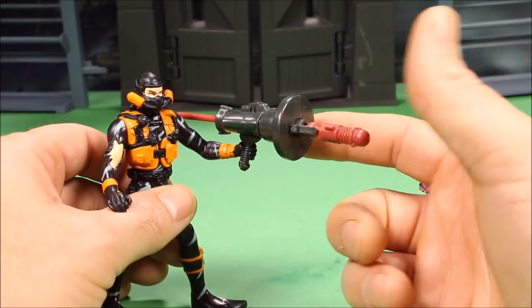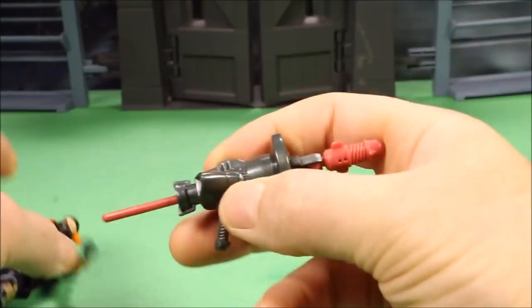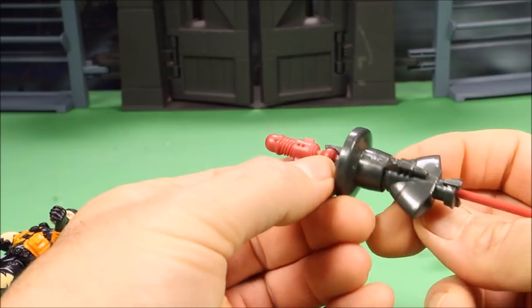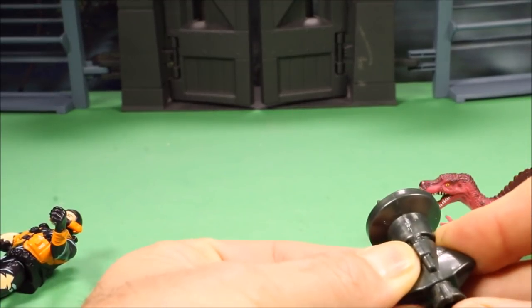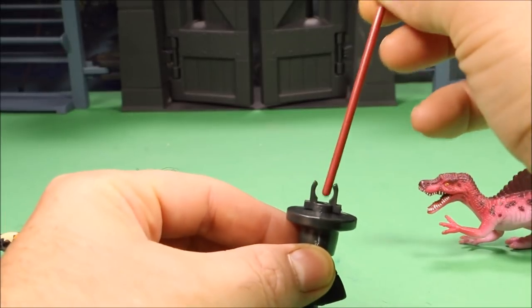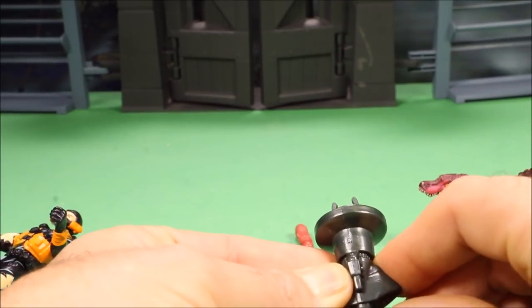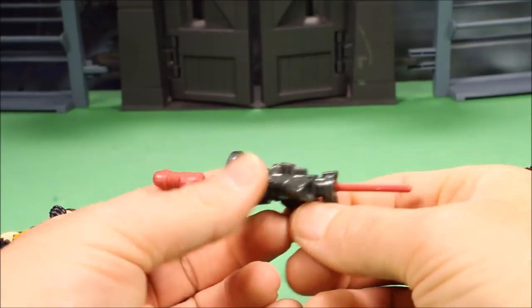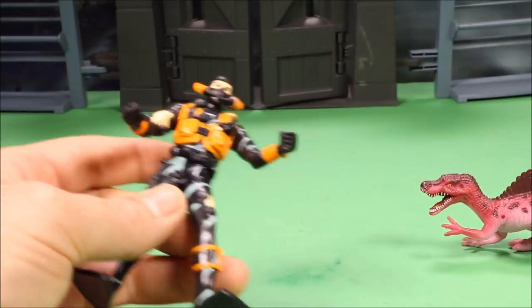So this is a big tranquilizer weapon he's holding here. And the way this fires is you put it in here, there's a ball that holds it, and then you just push on the back and that causes it to fire out. One more time. So the harder you push, the farther it fires, but it doesn't fire all that much. So it is a cool, futuristic looking weapon.